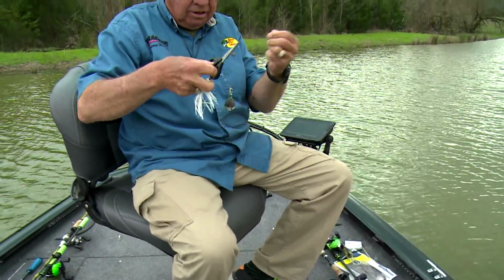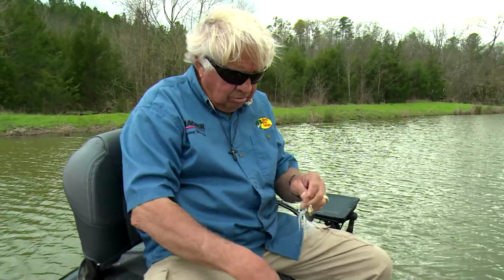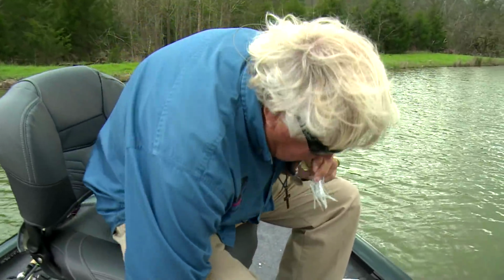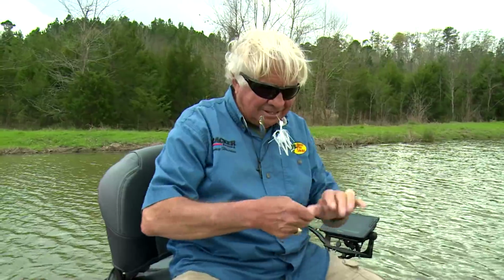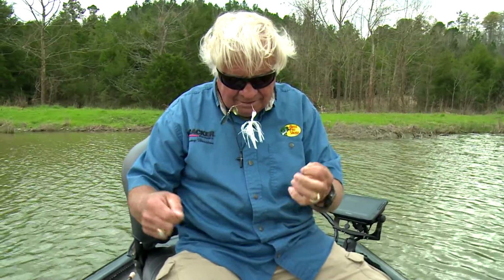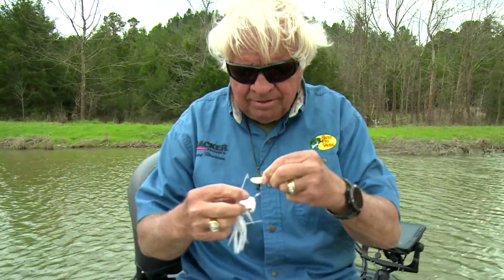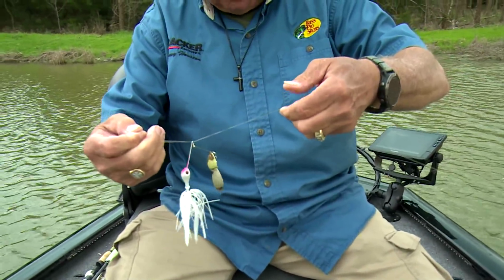When that thing gets in there like that, the line gets in that split ring in your blade. Not only does it cut your line, it opens up the split ring on your blade, which keeps you from doubling the line through the eye of that hook, which causes you to lose your blade sometimes.